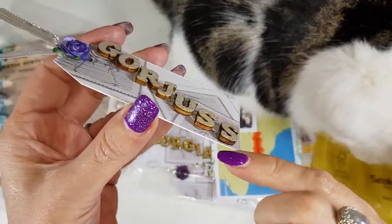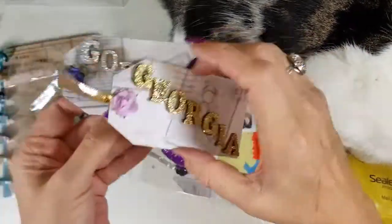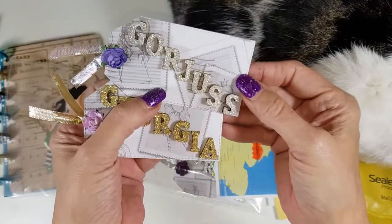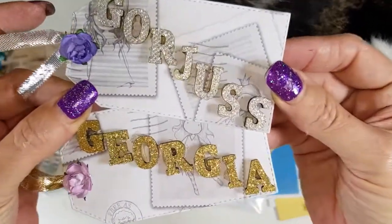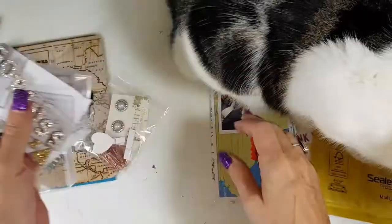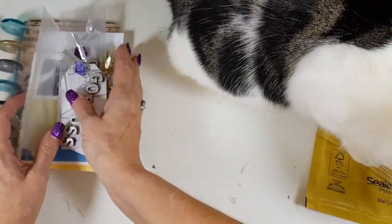These are beautiful. I can see that these are stuck on with a glue gun. I just love them. They're beautiful. I will be making some of these, but I don't know where I'm going to get my letters from. So Susan, you must tell me where you got your letters from. I love sparkly things. And we have one for Grace. So those are the things that I received today, and they're going to go with all of the other goodies that I have.